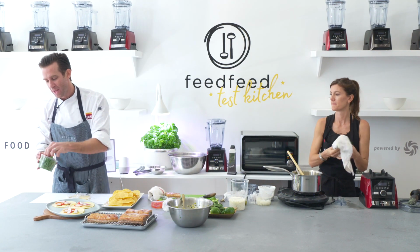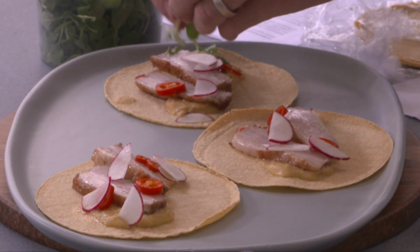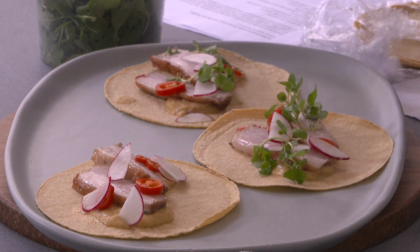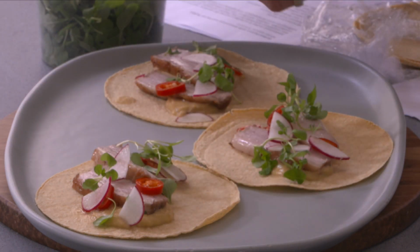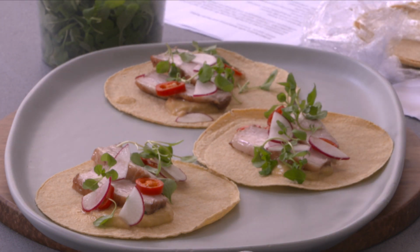At ICE, we have actually a hydroponic garden where we're growing a lot of our own herbs. So we've got this beautiful little micro mint that came from the garden. Yeah, the garden's amazing. I was pleasantly surprised the last time I went, because I hadn't been since we were in the old building. Things have changed a little bit since you were there.